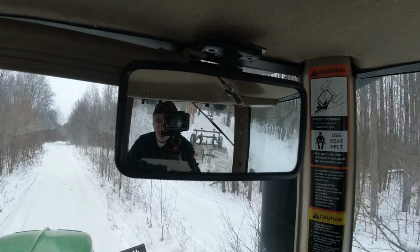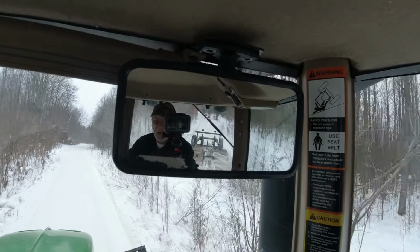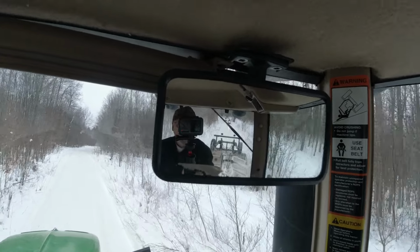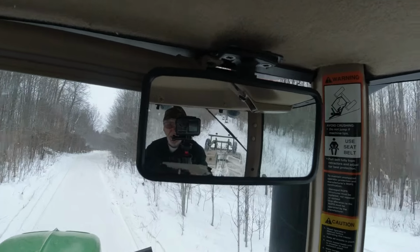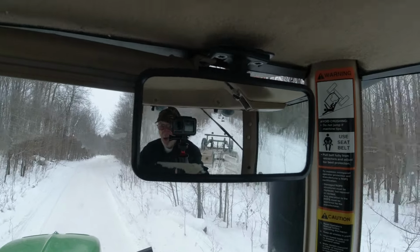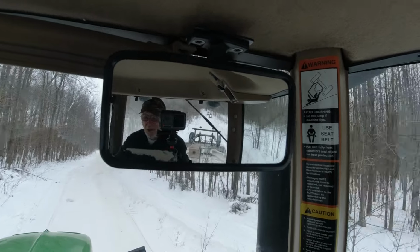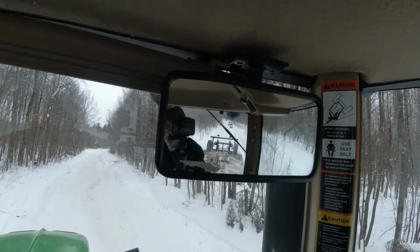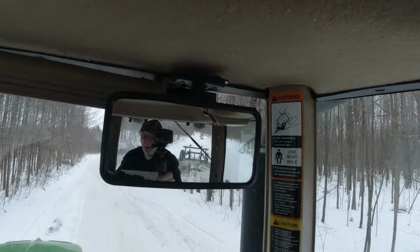Since there's a parallel trail here, generally most of the guys will go around me on that, and I don't have to stop. But I'm not sure if these guys are going to do that or not. I may have to stop and let them go around, which is what I'll do here in just a minute, as soon as I get in the open. Alright, I'll stop right here and let them go around.